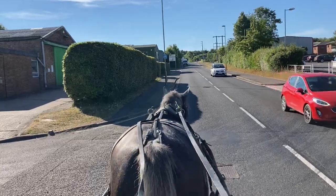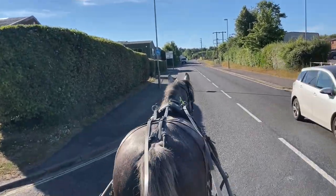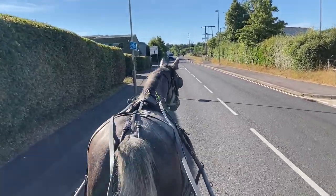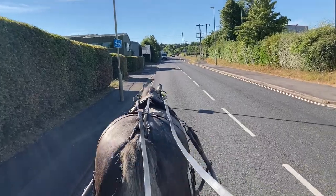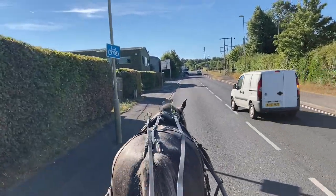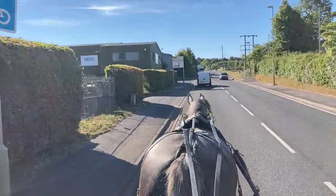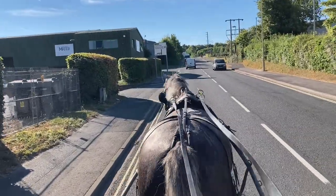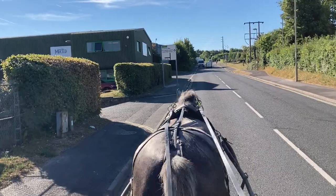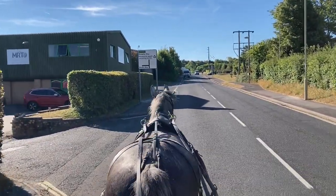Although all this has been done these last few days with us, we just go back over ground we've already covered and make sure it's consolidated, that the horse hasn't forgotten or needs a reminder. And 99% of the time they don't. Once they've got it, they've got it. Well, let's say 80% of the time. 20% of the time, you might have to tweak something a little bit just to remind them.